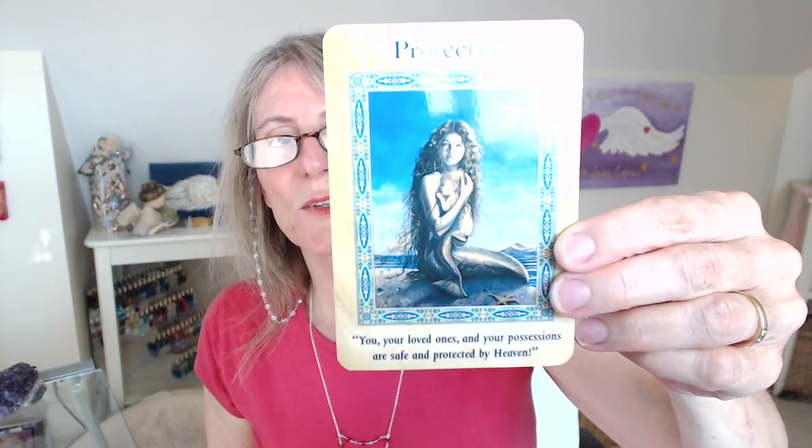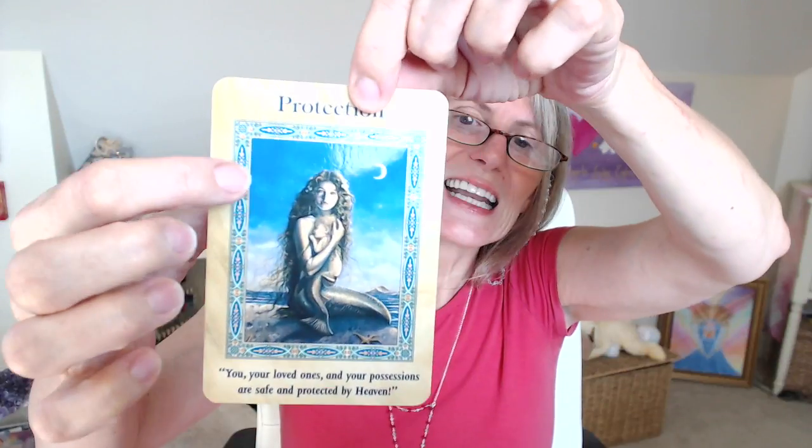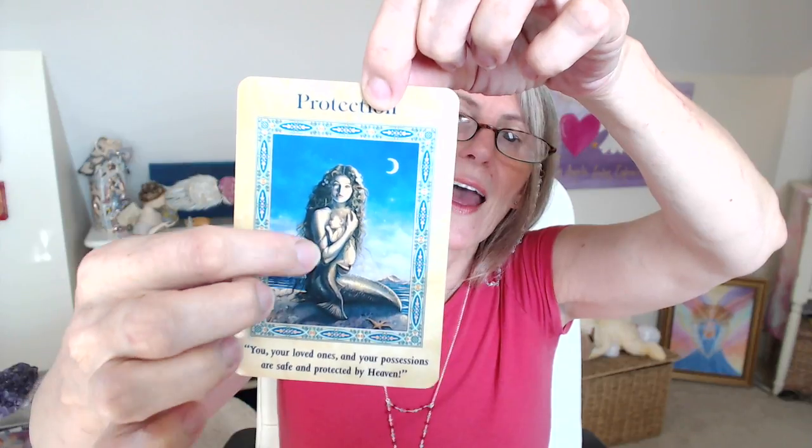So then we got one card, which is protection. Let's put my glasses on to see what that says. I'm sure you can see it. So it says, you, your loved ones, and your possessions are safe and protected by heaven. That's lovely. It's always nice to know that you're protected. And what's interesting to me is that it's blue and it's white there. Blue and white. So that blue and white energy is coming in again to say it's okay. You can reach out, you can communicate, you can say your piece, you are protected.